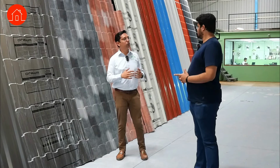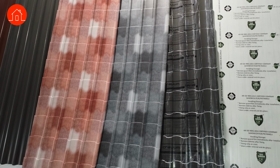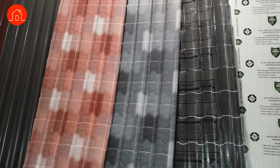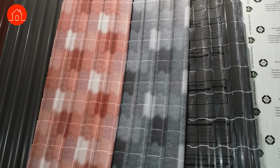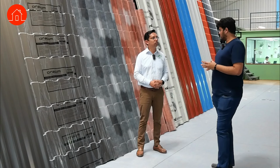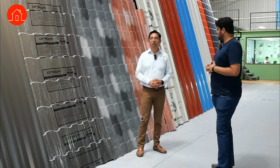And there are only 2 companies which make it. Oralium is one. So they are the leading manufacturers in India. So tell me this, with Onduline you had very specific points telling that it has to be installed in a specific way and all of that. Is it the same for Oralium as well?